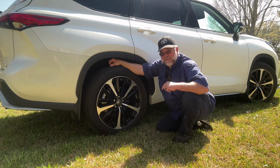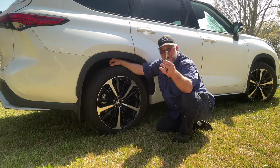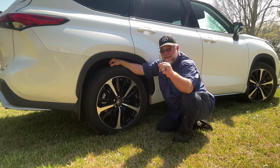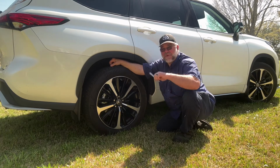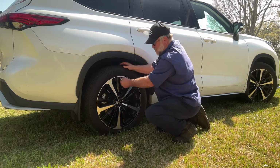It said that the right rear tire is at 32 psi. I suggest that most people go out and they buy a tire pressure gauge. This is the El Cheapoest tire pressure gauge. It came in a really cheap tire repair kit that I bought a while back. And when I say this gauge is cheap, it's cheap. This will be the first time I've ever used it. So this would be a good opportunity to test its accuracy against what the vehicle says the tire pressure is. So let's take a look.